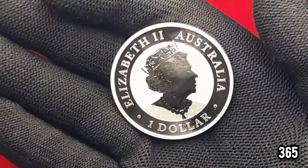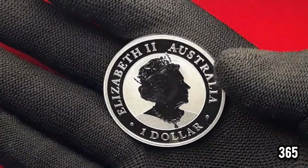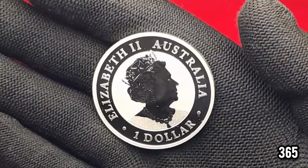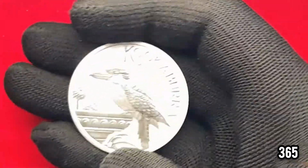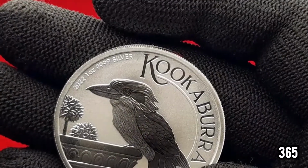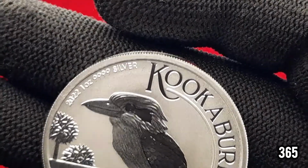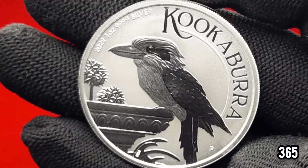So really nice coin. I like the portrait of the queen on the back. I like how it's kind of like the reverse frosted effect. It makes it harder to film on camera, but it just gives it a really nice effect. It's got a face value of $1 Australian dollar. And it's just, like I said, a really nice coin. If I zoom in a little bit, you can see it says at the top, 2022, 1 ounce, 999, so 4 9s fine silver. So really the purest you're going to get on a bullion coin. And it just looks like an amazing coin.